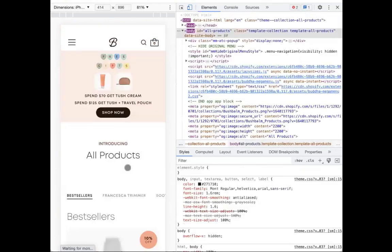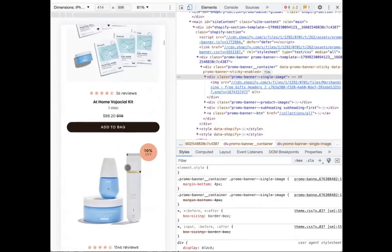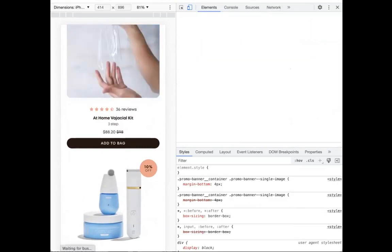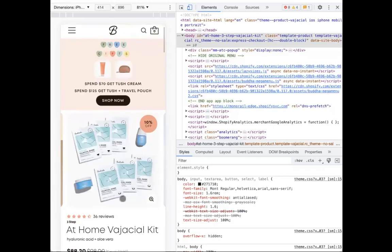Vajacial, if possible. Okay. Yeah, that one. Kit. Okay. So same thing there. Just going back to my last point, remove add to cart from there as well.